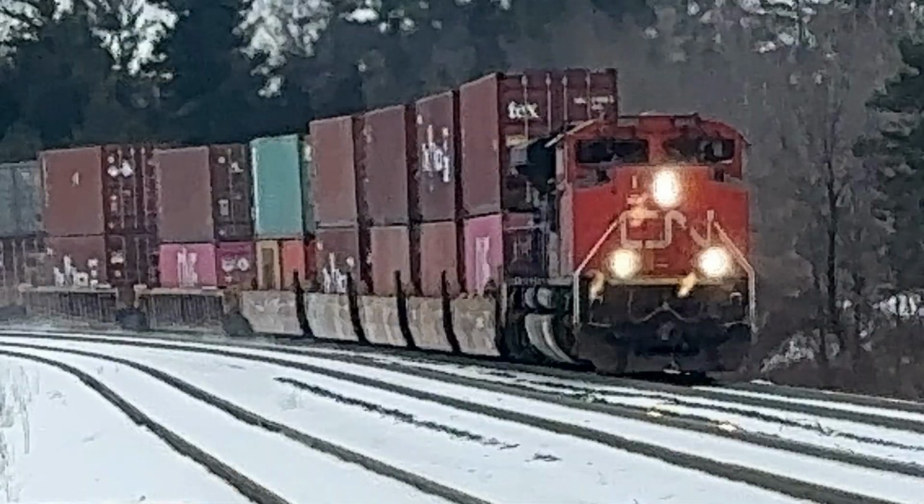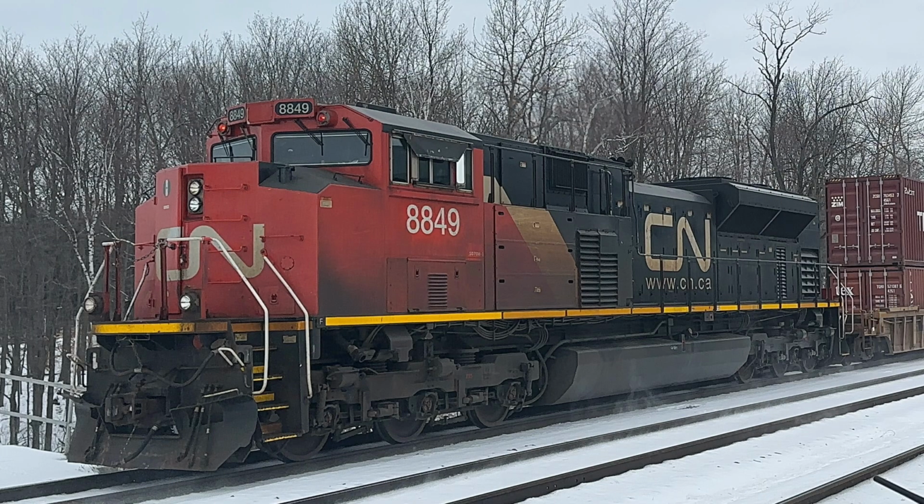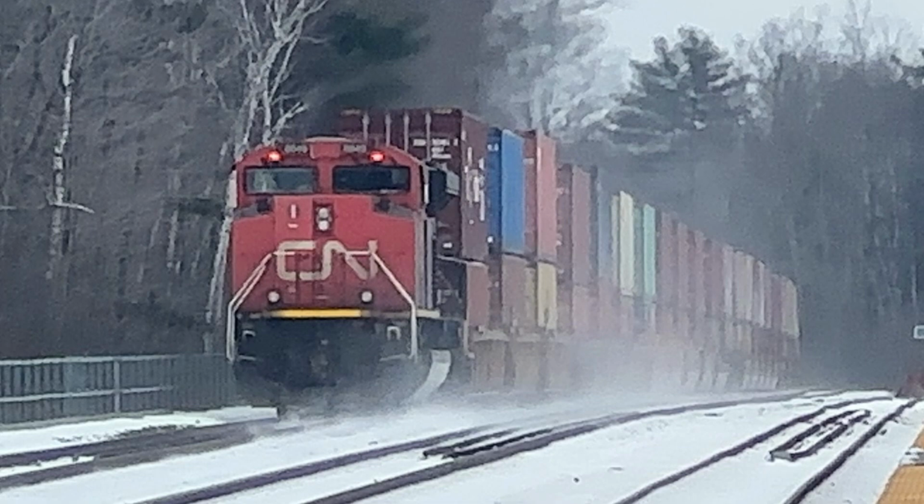The next and final train that we caught is CNQ101, going from Brampton to Rubber Banks, BC. For once, it was all EMD power from two SD70M-2s. The lead is 8945, and the engineer gave us a half-shave, a haircut horn show, and a peace sign. The rear DPU is 8849. And 101 was shorter than usual because it has 93 rail cars and 264 axles.